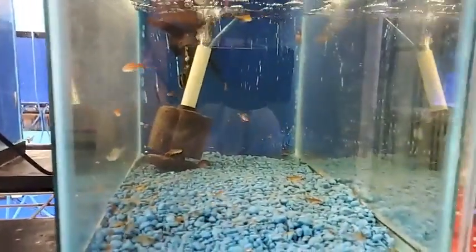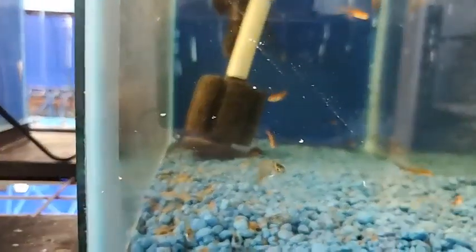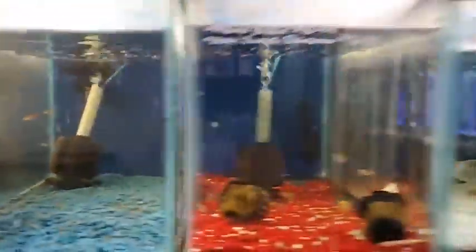There we have some Ember Tetras and Indian glassfish. They are not going to show up on here, so I'm not even going to attempt to show them, but they are really, really cool. My camera's trying its best to focus.